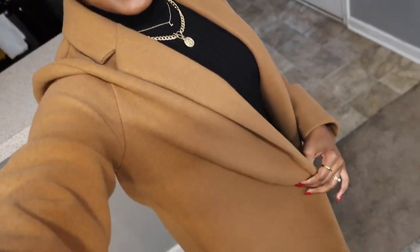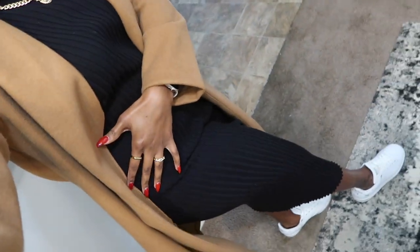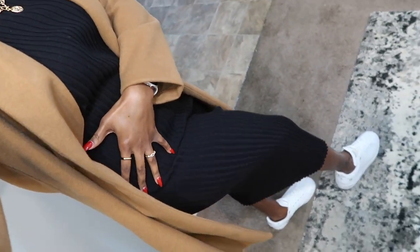Alrighty guys, I'm gonna go ahead and close out this vlog here because I'm about to leave the house. This is the coat that I ended up wearing. It's the same coat that I showed you guys last time. It's from Zara, in the camel color that I was telling you guys I wanted to get. It came back in stock, so I snatched it up. And then I have these Adidas Stan Smiths in all white. So this is the fit for today. Just got some rings on, and that's it.